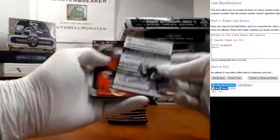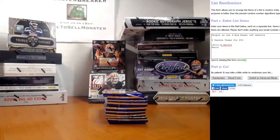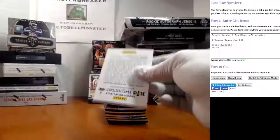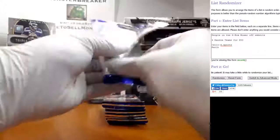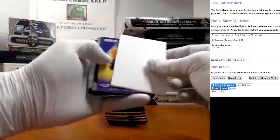Davante Adams for the Packers, jersey. Not numbered. Dante Moncrief for the Colts, Crusade. Eric Decker Super Bowl insert for the Broncos.